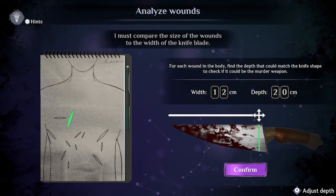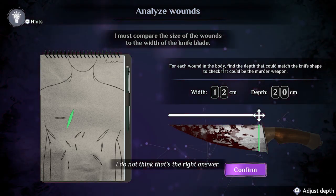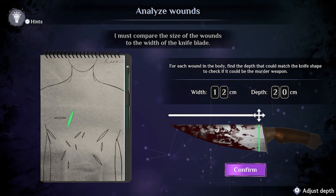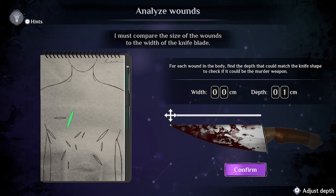That's pretty deep. I must compare the size of the wounds to the width of the blade of the knife. So that actually goes all the way. I do not think that's the right answer. Oh. What? I don't know. How am I supposed to determine the size?